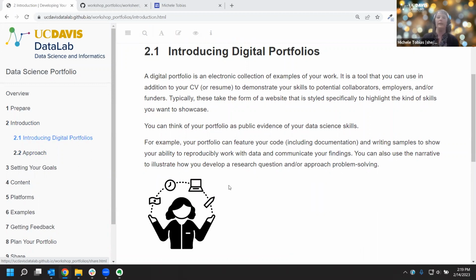Like, you have your CV or your portfolio out there on the web, and people may find it and want to work with you. So you can kind of think of it as an advertisement for the skill set that you have. So we like to think of it in Data Lab as public evidence of your data science skills. So you put out there into the world the things that you do well and demonstrate that, so that people can actually see that you can do the things that you say that you can do.